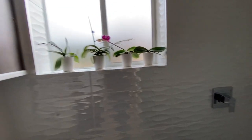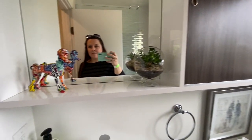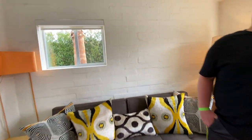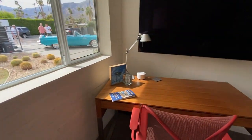Ooh, look at the orchids. Oh, really cool. That's peacock blue. They only made it in 1956 for some reason. They didn't continue it. Now that's a poodle. Brick wall again. Nice and cool. Looks out over the pretty car in the driveway. Love it.